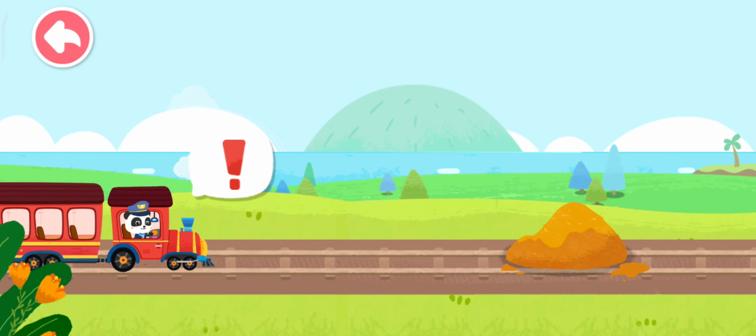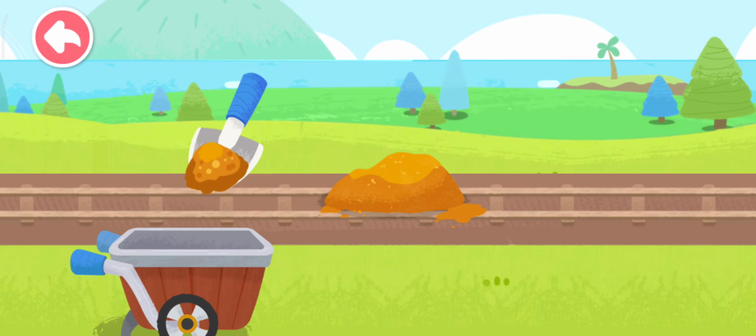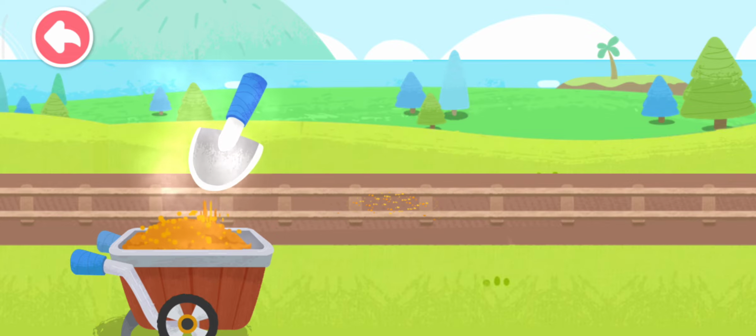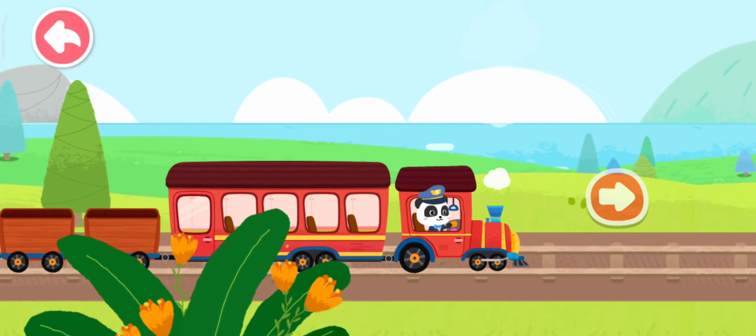The sand is blocking the way! Let's clear the track! Awesome! Let's keep going!